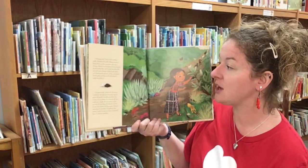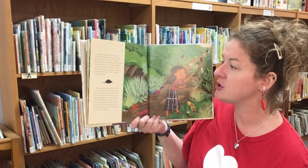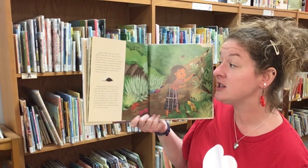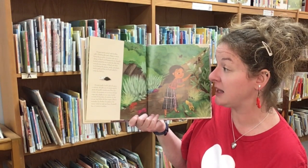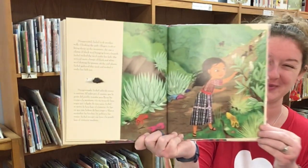Disappointed, Ishel took another walk. Climbing the path villagers took to bring sheep up the mountain, she saw a clump of black wool hanging from a branch. Ishel tucked the wool under her belt. She noticed more clumps of black and white wool dotting the grasses, sticks, and plants, and Ishel gathered this wool and tucked it under her belt, too.